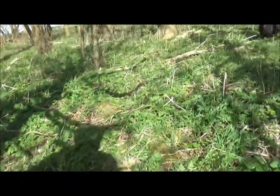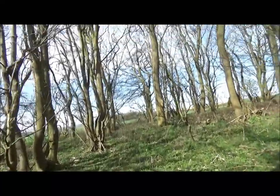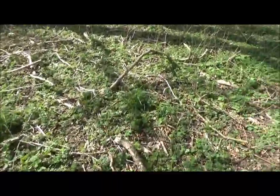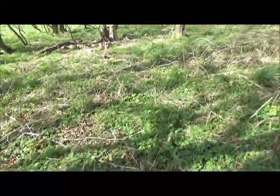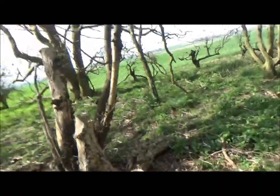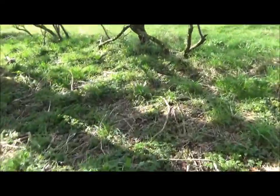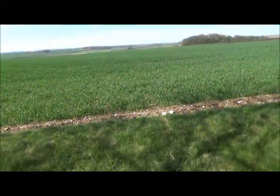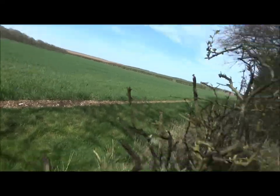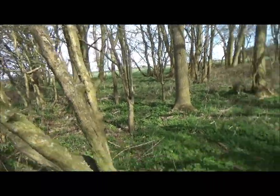Somebody's been digging something up. Old rotten tree. Right, this is the end of the plantation, to the field beyond. Blenheim crashed.